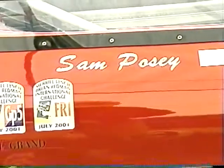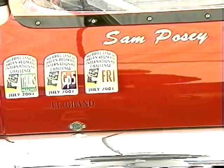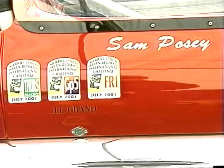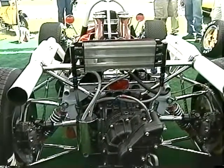This car ran the whole 68 Formula Continental series, driven by Bruce Eglinton. It won the first Formula A race in the United States at Las Vegas, and then in the third race, Dan Posey went on to drive the car. To no great success, but it won the first race out of the box, and then that was the end of its career. It was destroyed in 69 in a testing accident.